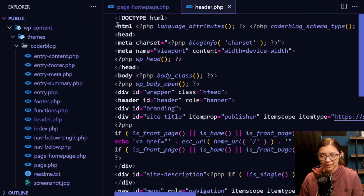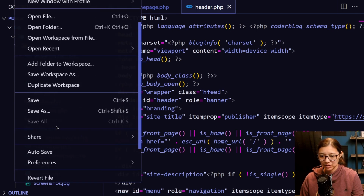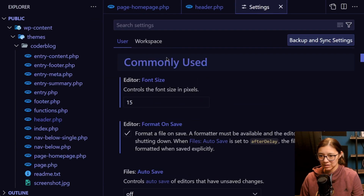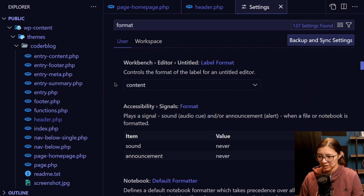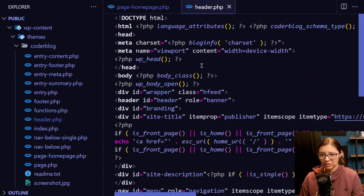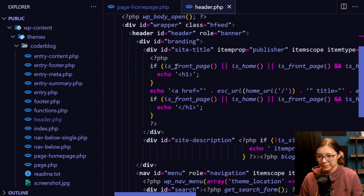And then once you have that set, you also want to make sure it is formatting on save. So let's go into our preferences here, Settings, and then search for format, and just make sure that you have format on save. And I think that should work for all cases. So now if you look at the header PHP file, it looks kind of messy. If I save, it automatically prettifies itself, so it's a lot easier to work with.